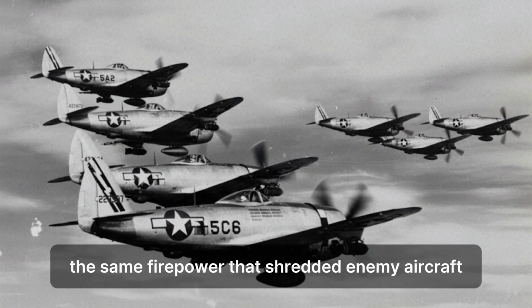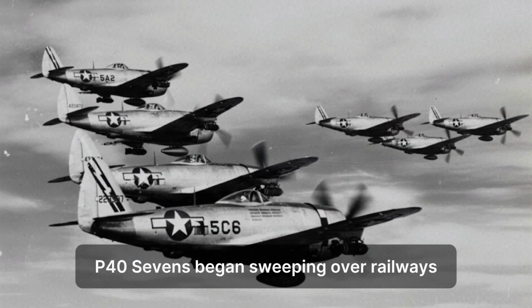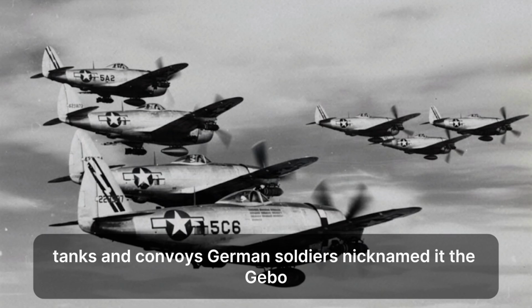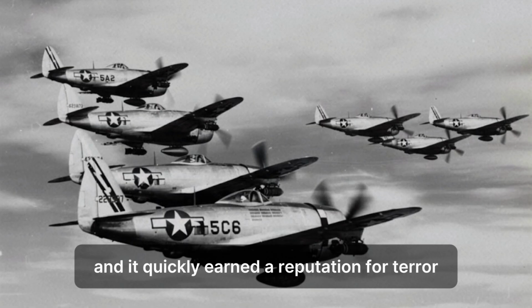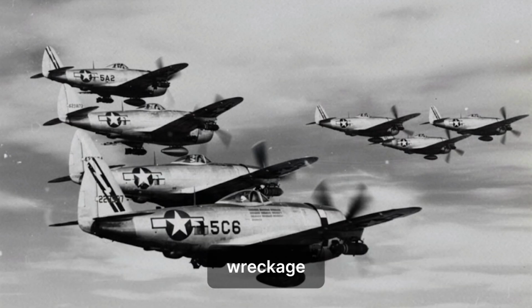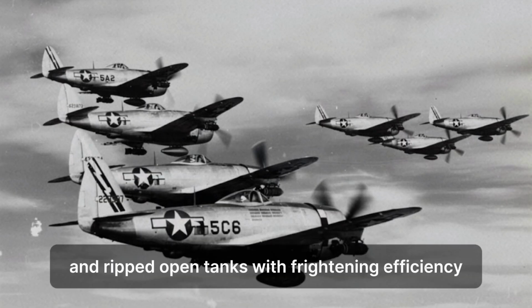The same firepower that shredded enemy aircraft proved devastating against anything that moved on the ground. P-47s began sweeping over railways, roads, and supply lines, turning their machine guns on trains, tanks, and convoys. German soldiers nicknamed it the Jebo, short for Jag Bomber or fighter bomber, and it quickly earned a reputation for terror. They would dive in from the clouds, guns blazing, and in seconds an entire armored column could be reduced to twisted wreckage. The 50 caliber rounds tore through trucks like paper and ripped open tanks with frightening efficiency.